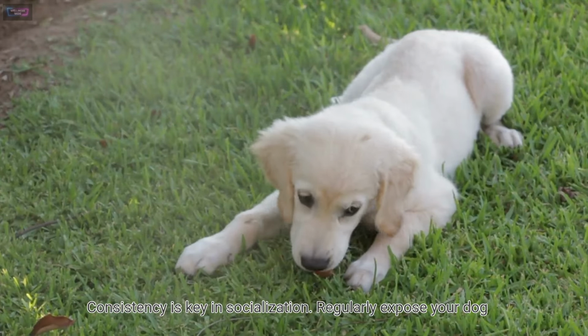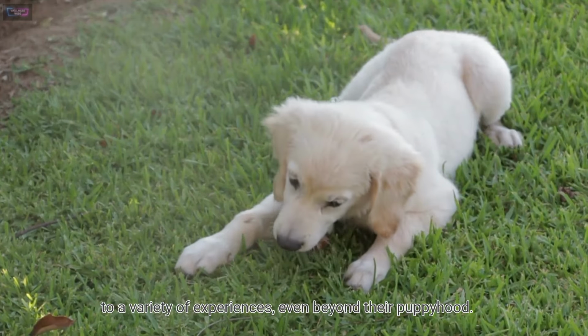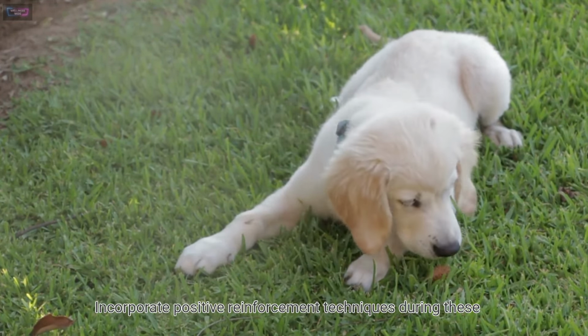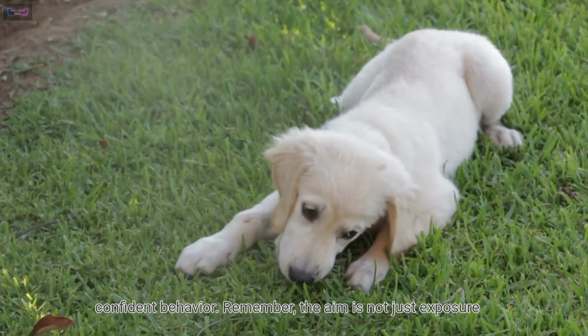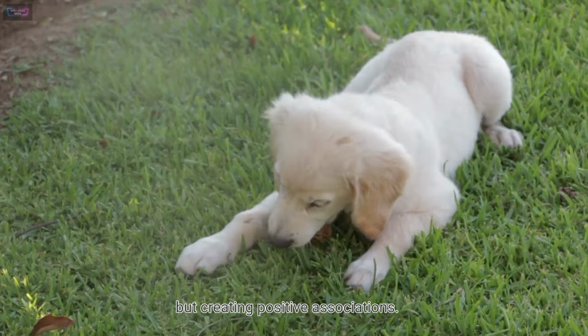Consistency is key in socialization. Regularly expose your dog to a variety of experiences, even beyond their puppyhood. Incorporate positive reinforcement techniques during these encounters, using treats, praise, and toys to reward calm and confident behavior. Remember, the aim is not just exposure, but creating positive associations.